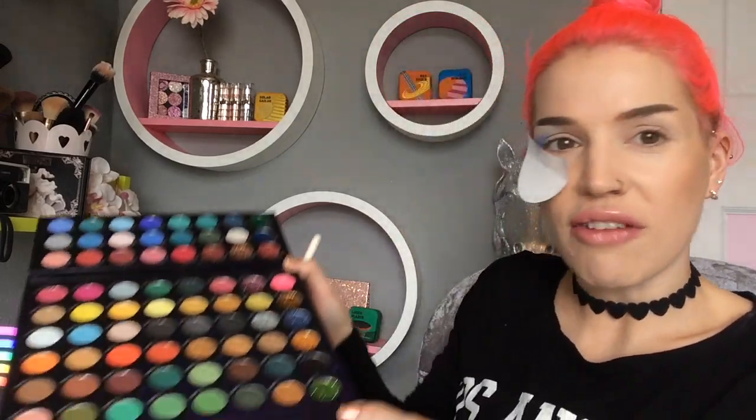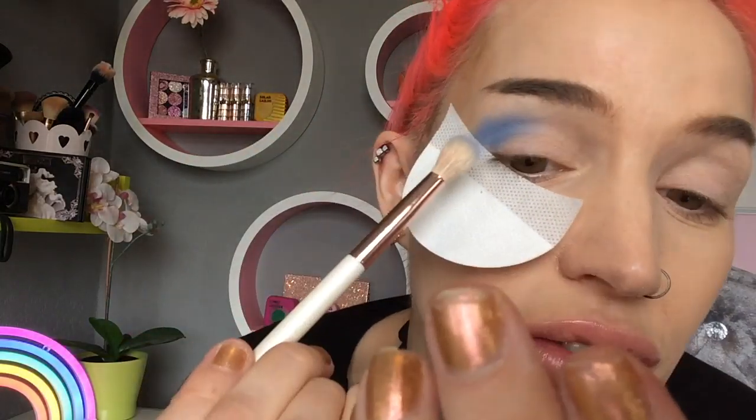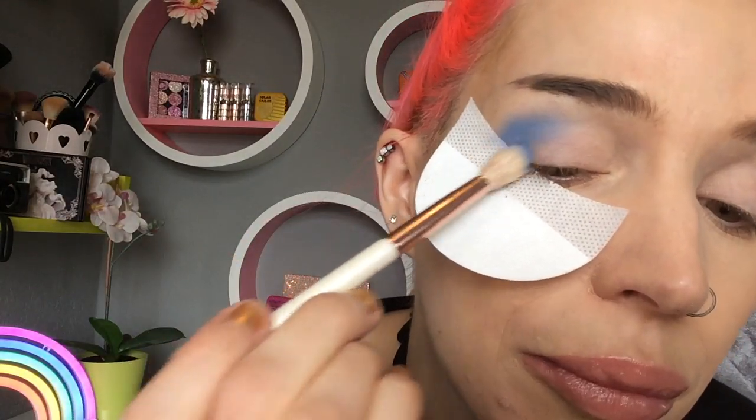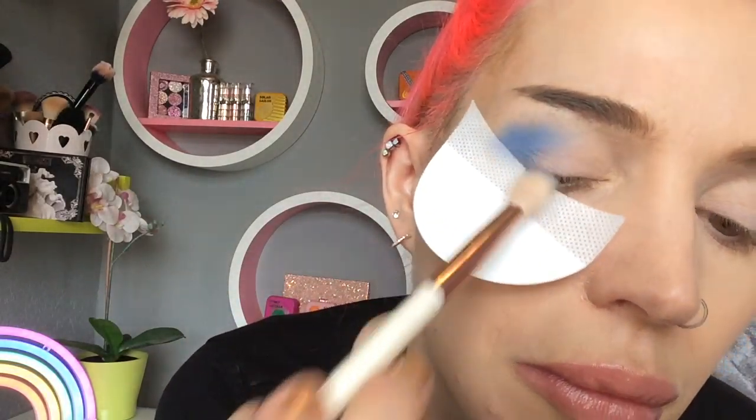You know what? Should I try a rainbow eye? I've never tried a rainbow eye, and I feel like if there's ever a time to try one, it's now, when I've got all of the colours at my disposal. So, we've started with the blue. I'm just going to pack a little bit more of this blue on. Okay, I'm really happy with that. I think the blue looks marvellous. I cannot complain.